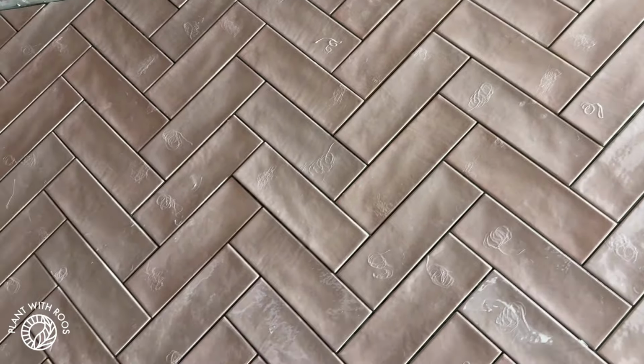I had an appointment that morning, and when I came back, the whole wall was finished already, the whole pink wall. Check this out! The whole wall is herringbone pink! I love it so much.